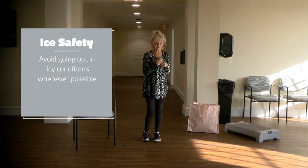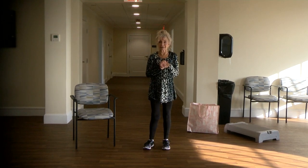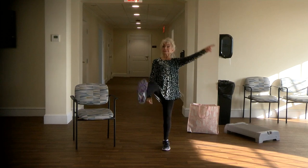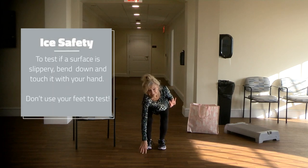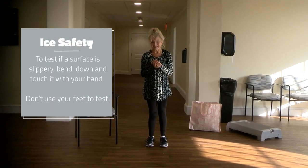So here's the lady: "Marty, I opened my garage door. I couldn't tell if it was black ice. So I put my foot on it, and I slipped backwards." What should she have done? Bend, touch it, and then you'll know if it's black ice. Don't test it with your foot.